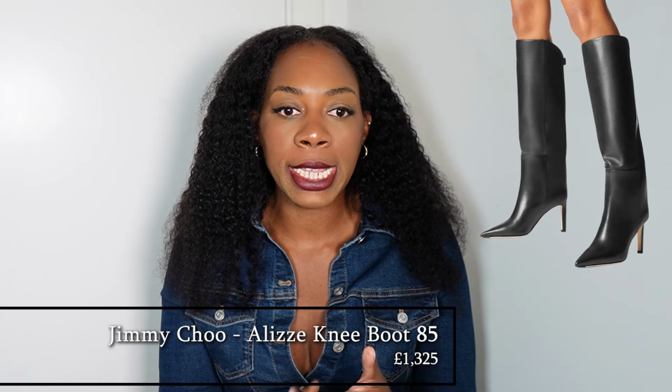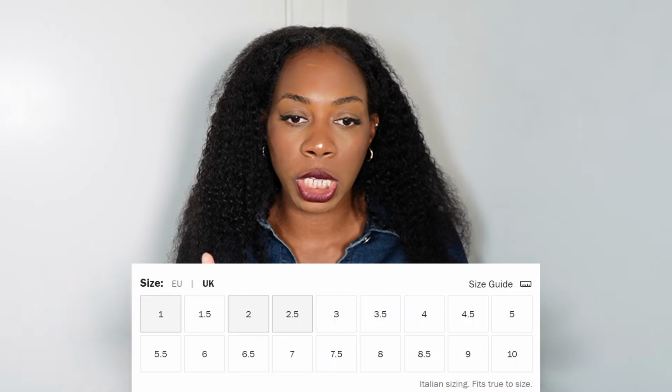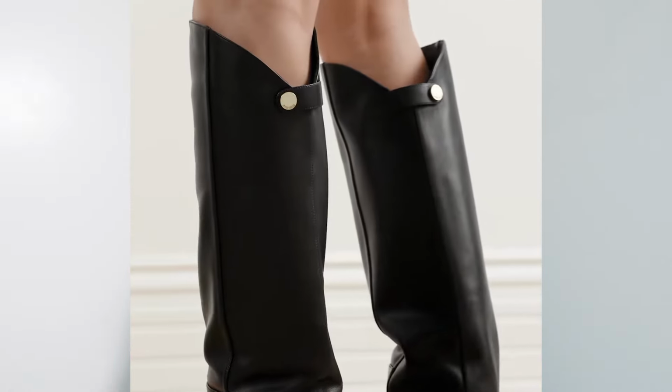The next thing on my list is a boot, and you guys would have seen in my full wish list from last year that I had the Jimmy Choo Alizze boot on my list. Because Jimmy Choo goes up to quite large sizes, and I have large feet, it's not easy for me to shop for shoes. I wanted to invest in a better quality boot that I could wear for loads of autumn winters for years, that would look nice and keep its quality. So that was on my short list, but I wasn't sure about the heel height.